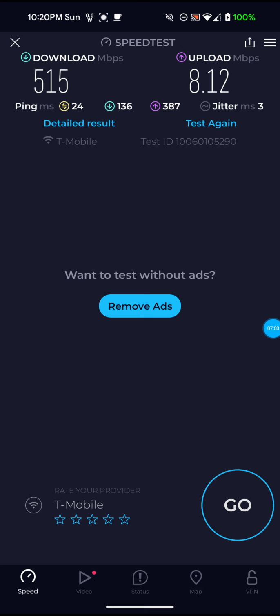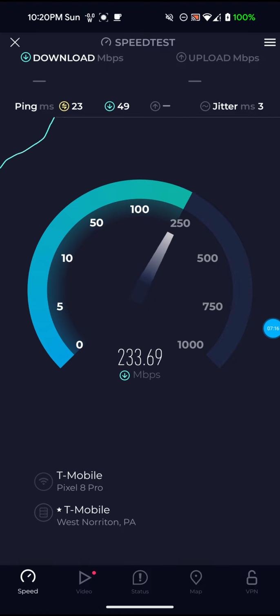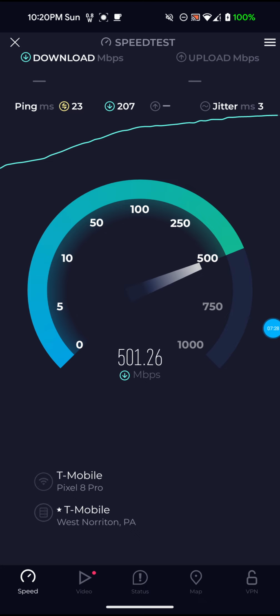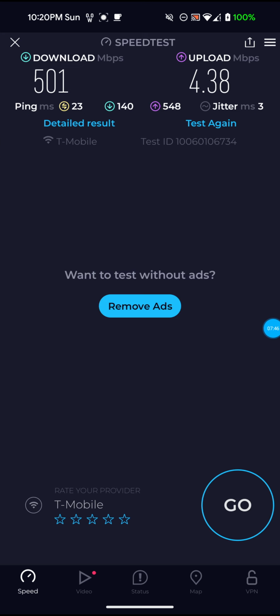So, 515 for the download, 8.12 for the upload, and only 24 ping. So definitely not too bad for 10:20 p.m. on a Sunday night. A little bit slower that time on the download, but still over 500, so definitely not bad. So not too bad on that one though.